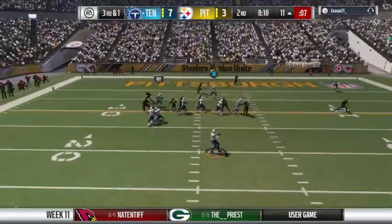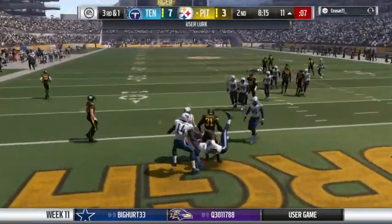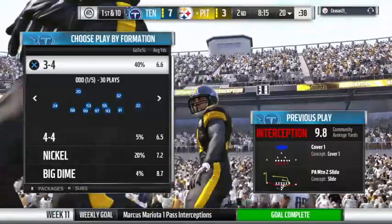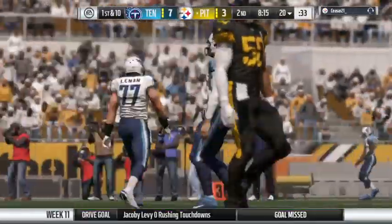On third and one, here's Mariota. He rifles one that's intercepted. A great read and it's picked off. And a big turnover there as his guys will get the football back. And Pittsburgh getting set to take the field.